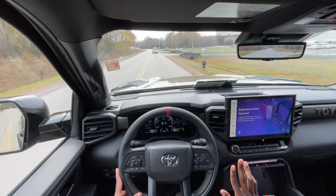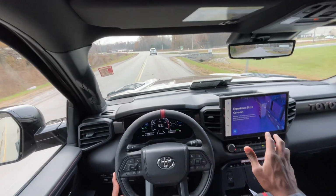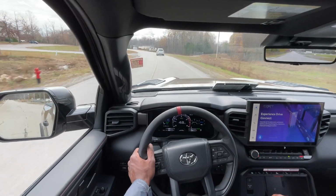They just did a good job making this look modern, but still have all the creature comforts that people love when they buy Toyotas, and that's having buttons and knobs.